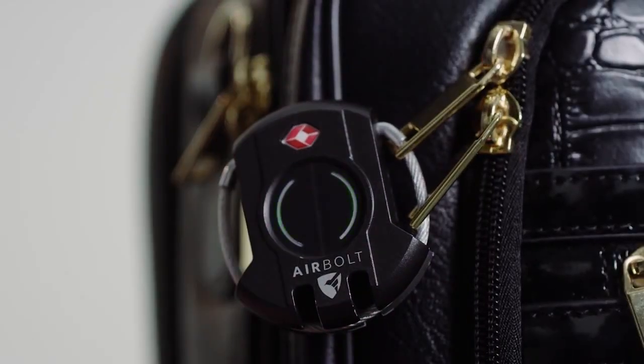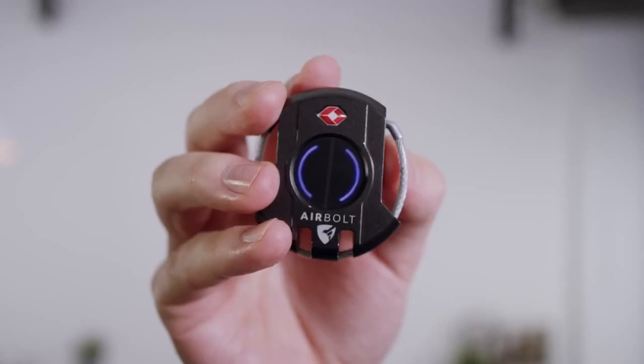Well, you can still unlock your AirBolt by logging in from another device. Or you can enter a backup button code using your hand, like some kind of prehistoric man. The AirBolt has a rechargeable battery, which only needs to be charged once a year via a standard micro USB connector. It's TSA approved, so airport security is not an issue.